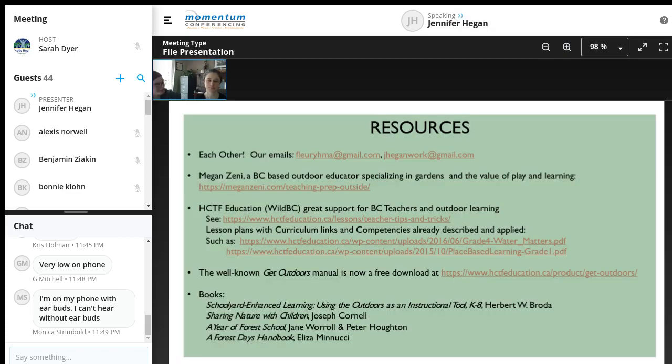Last but not least, our resources. Yeah, there you go. I think Margot explained you can have access to this presentation, and these are just some websites that we've looked at and really liked, as well as our emails. The Megan Zenny site is very current. She even has quite a current list of grants that are available. The Habitat Conservation Trust Fund, the HCTF, has some pretty phenomenal resources, and more of them are becoming free to download, like their Get Outdoors manual, which is really great at emphasizing all the place-based learning that can happen.